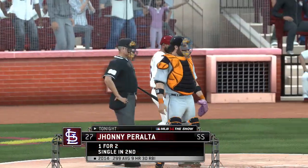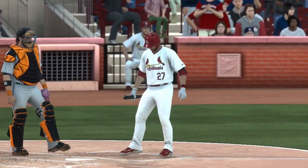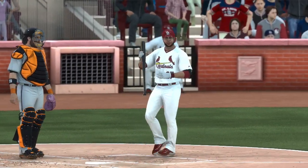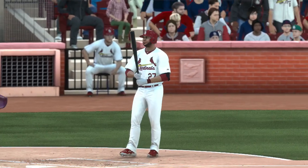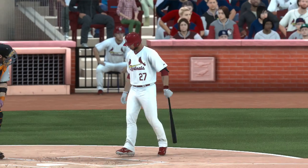Johnny Peralta will step in now as his guys look for a breakthrough here with a runner in scoring position. Yeah, and it's been a long time coming. They haven't done anything with their opportunities so far. Maybe this will be the time that they finally crack the scoreboard.